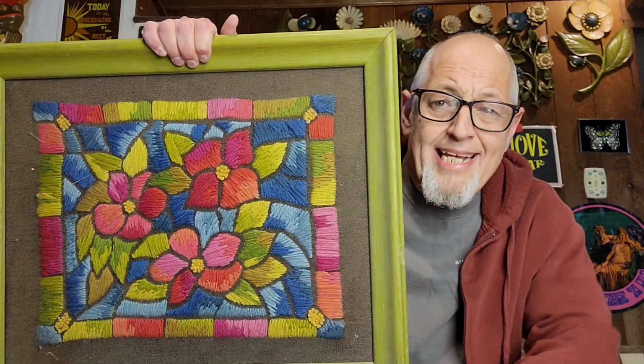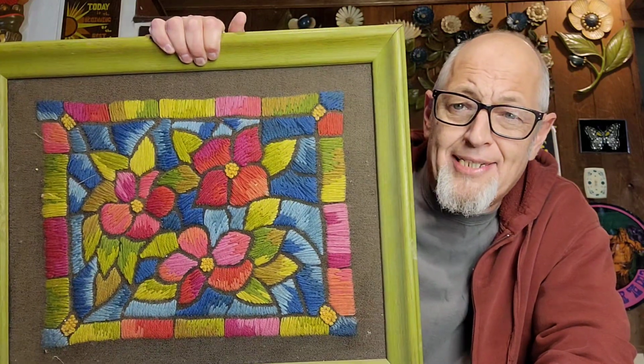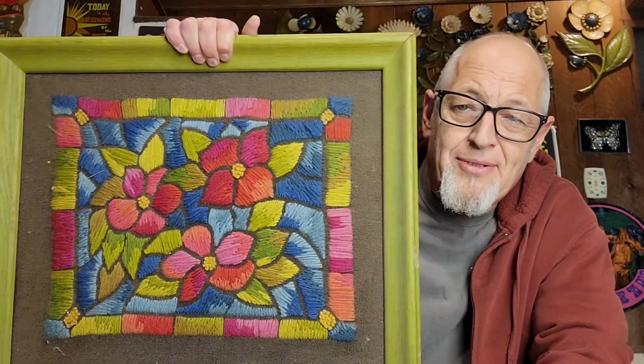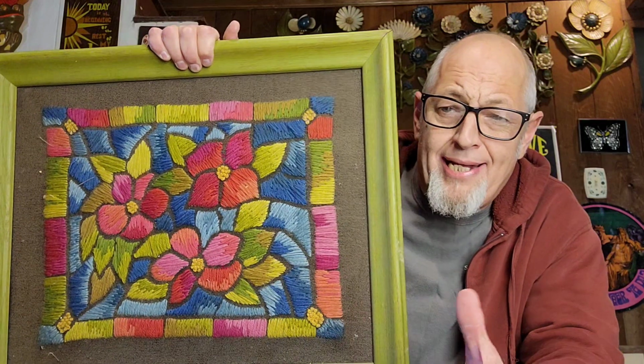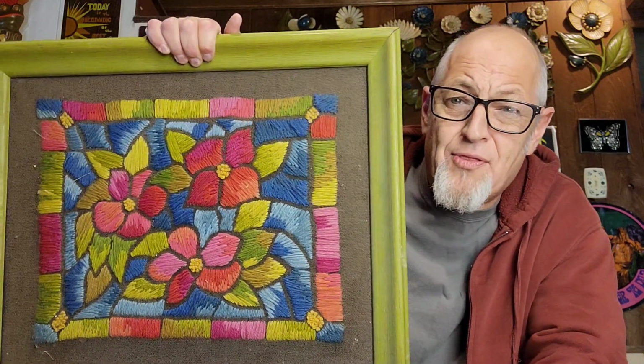All right, next thing I found, also at a different garage sale, in an abandoned car wash. This guy had all of his possessions set up randomly, and he had this in his garage, or whatever it was. It was like a bay of an old car wash, and he had this for $3.